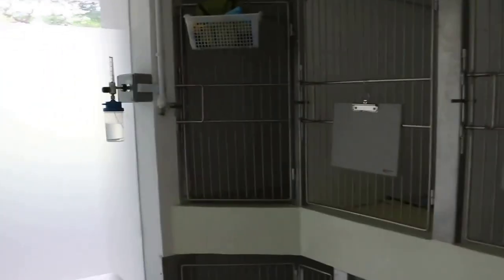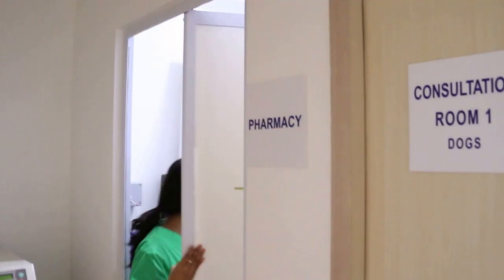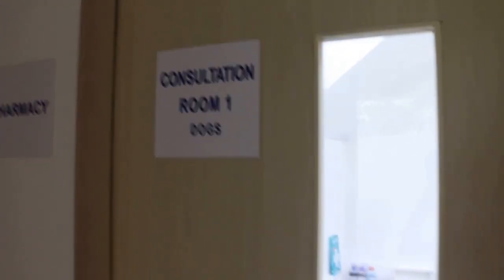Then this is the hospitalization ward for inpatients, autoclave, the pharmacy, the consult rooms 1-4, the consult room 1 for dogs, and the reception is outside.